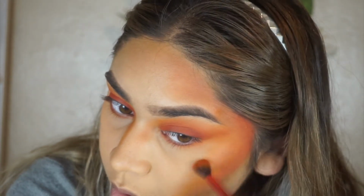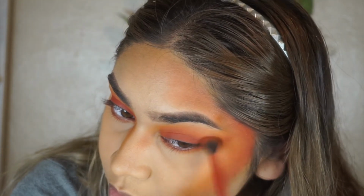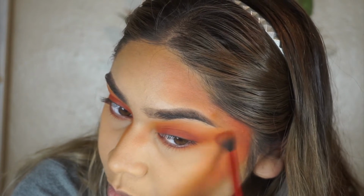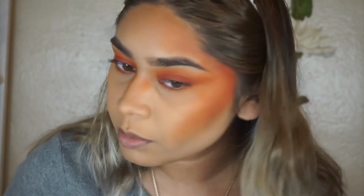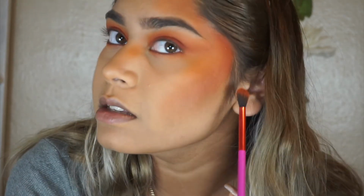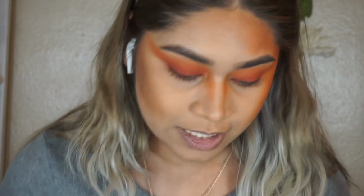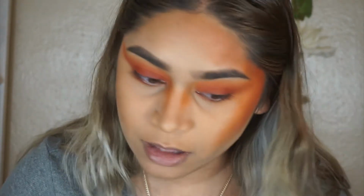This feels so unnatural. Okay, and then I'm just gonna try to blend away this harsh line with this red using circular motions. I think I'm pretty happy with that. The red does look a little bit patchy over here, but what can you do? Alright, so I'm gonna go in with the other side before I do anything else.